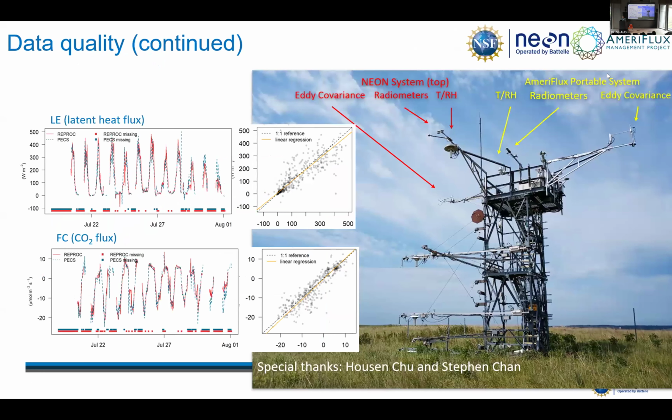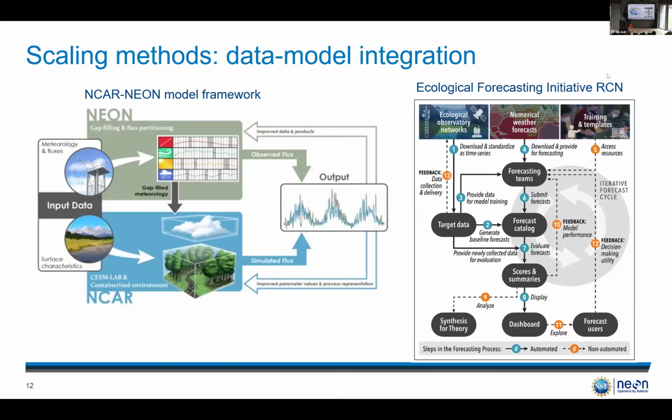Additionally, that means making sure that we're checking ourselves against other observatories. So recently we had the Ameriflux team come out and they deployed their portable eddy covariance system to do a comparison against our Konza site and help us ensure that the way that we're collecting the data and processing the data is meeting community standards.